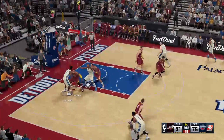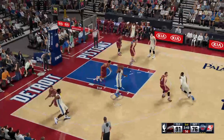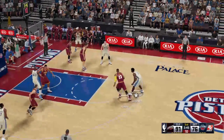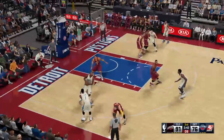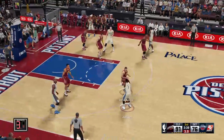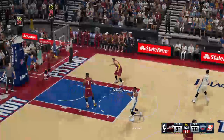Jackson kicks to Johnson. Pass to Tolliver. LeBron against Johnson. Here is Tolliver. Here's Jackson. Made that one. It's his 7th of the contest. 7 for 15 from the floor.